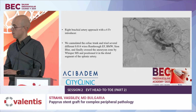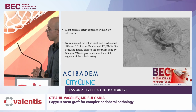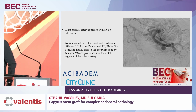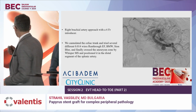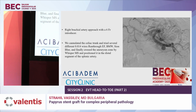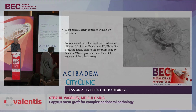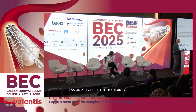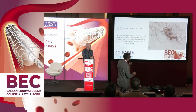Yes? I want to show them some. Of course. You probably can observe the catheter is coming from above, entering inside. The catheter is coming from the arm, from the brachial artery.